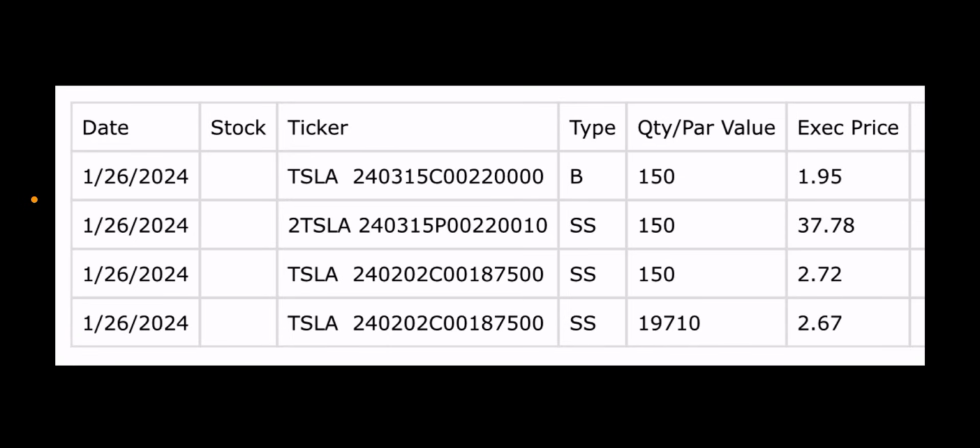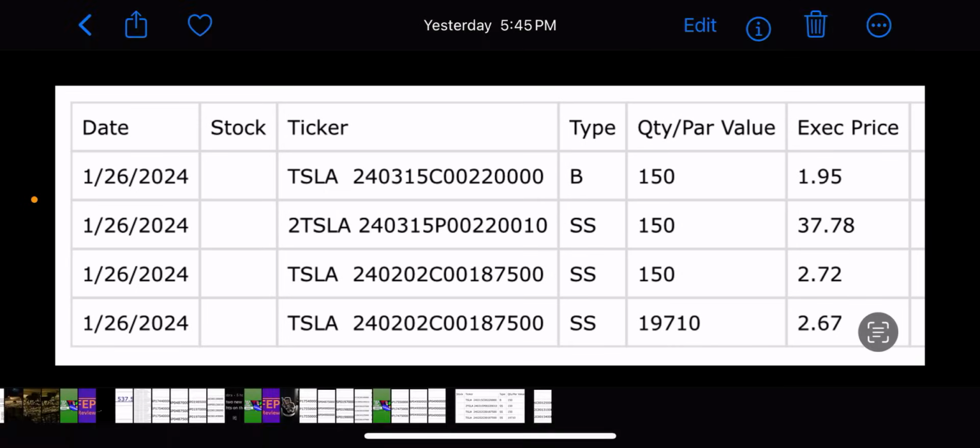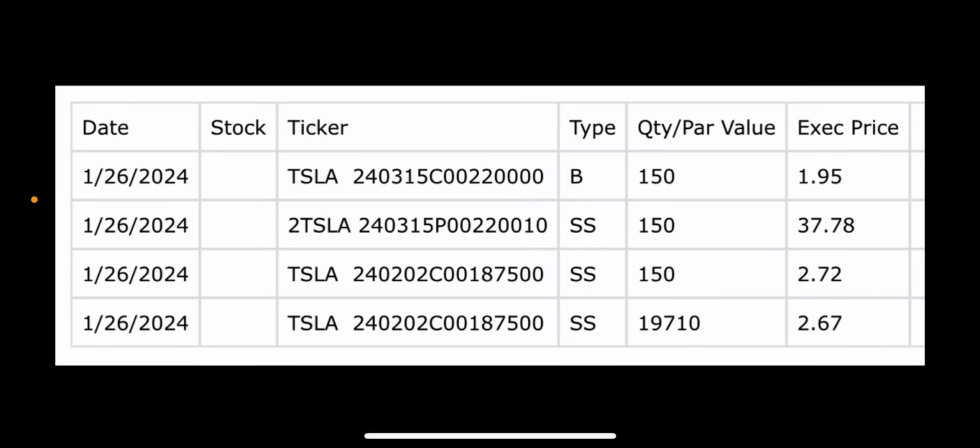And then on the very bottom, they're using the contracts that were unused as of yesterday, 19,710 of them. And it looks like they're using a 187.50 strike price, which is a very familiar number because they used it the day before. But let's take a look and see how that falls into the current price and how far out of the money they decided to go. So let's go to our spreadsheet here.